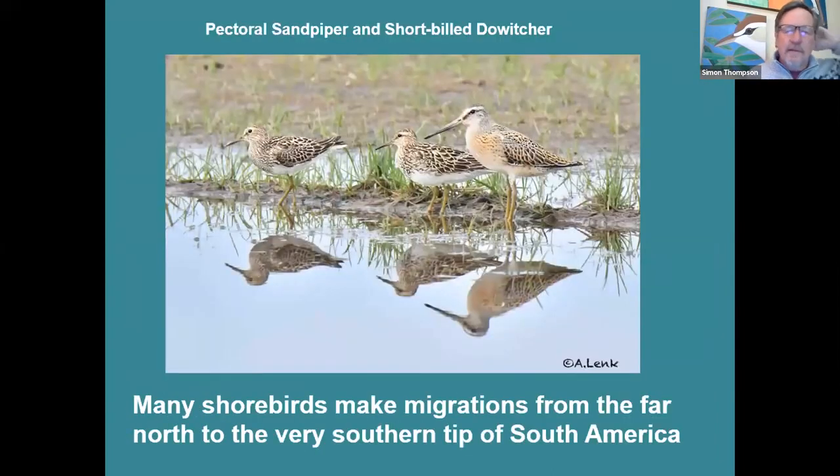As well as all these little land birds, there are shorebirds that go through. And shorebird migration, of course, it's a big family of birds. Some breed here, some breed a little further north, and a lot of them breed way up in the Arctic. So some of these shorebirds make immense migrations of tens of thousands of miles on their way to their wintering grounds.